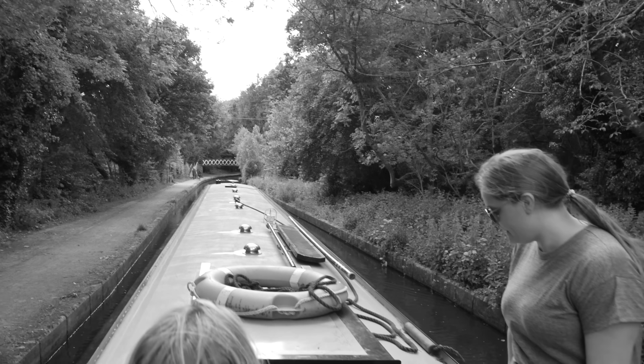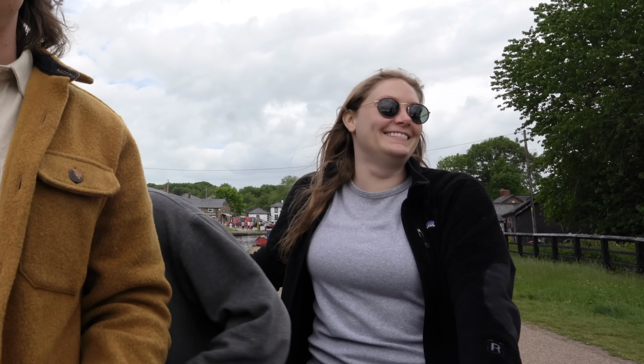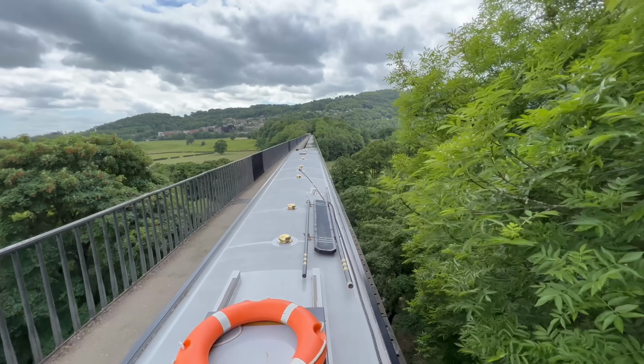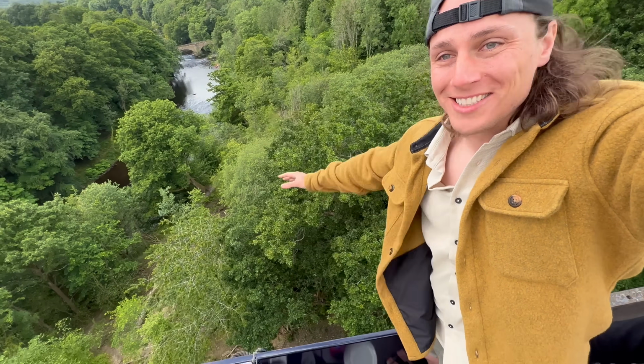In less than 24 hours, she's gone from never driving a narrowboat to being the skipper as we start to cross the highest canal aqueduct in the world. Okay, if you're afraid of heights, just skip ahead. Don't watch this part, because we will be 125 feet up in the air. And there's no railing on this side.